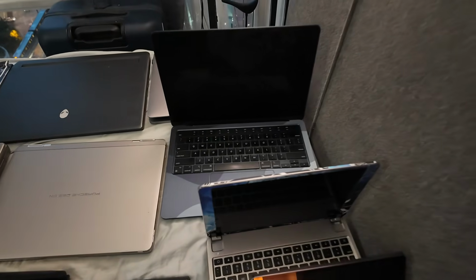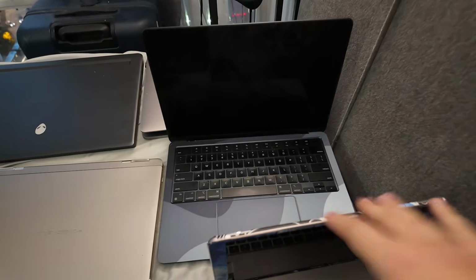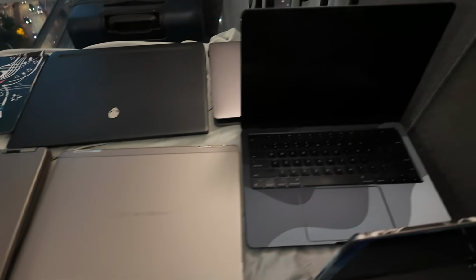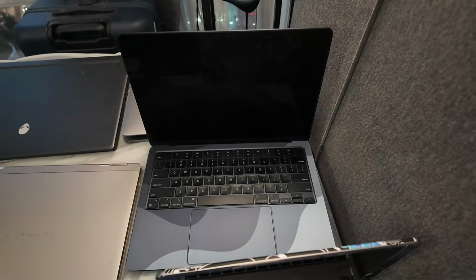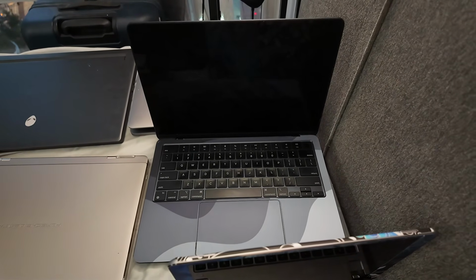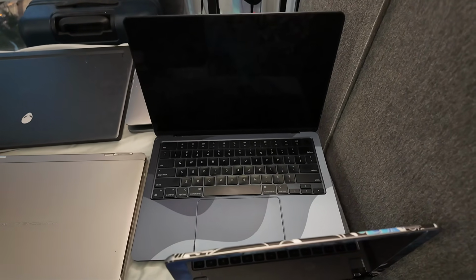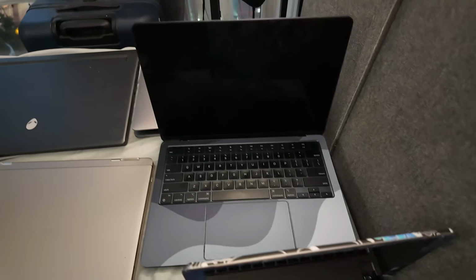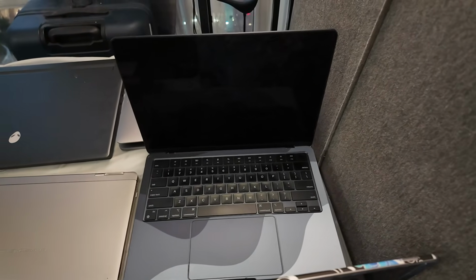Okay, over here is the MacBook Air M2. By the way, this is from 2017, the Porsche Design Book 1. And yeah, the MacBook Air M2, this is from 2022. It has an M2 processor. And yeah, this is my main MacBook. I mean, I have my work MacBook, but I only use that for work. But this is my personal MacBook that I use for video editing mainly.